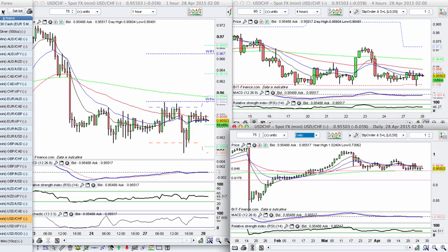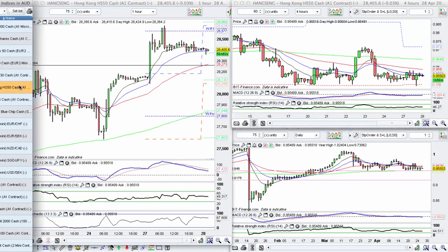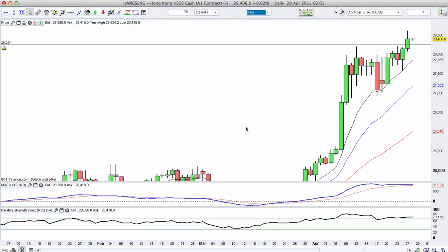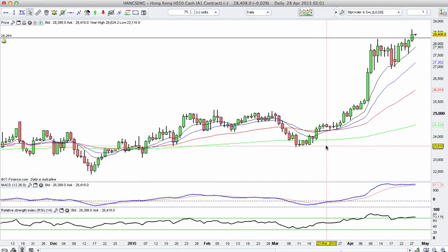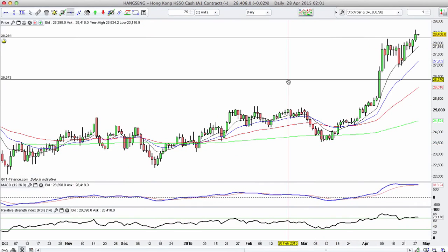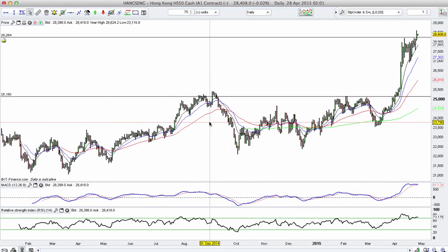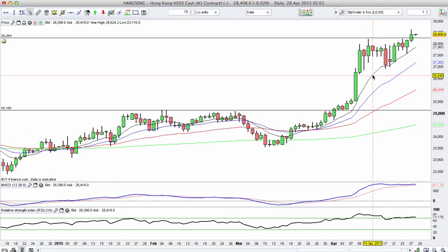Now, another market that is one of my favorites as of late is the Hang Seng. So let's have a quick look at this market. What we can see here from the daily, let's just bring it up, is that we had this very strong level of 25,000. Let's just mark that in, and the market has been consolidating below that level. You can see that we had a lot of touches around that level. Once we broke up through this level, we had a nice pullback into it and then a strong move away, all the way up to 28,000.